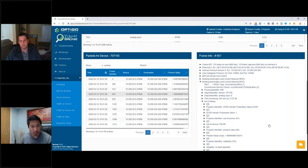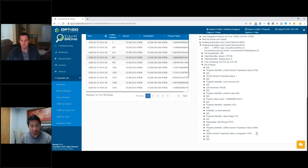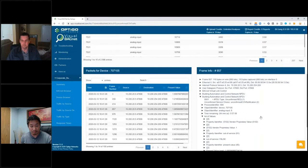And a lot of this may not be relevant, but here you can see it's actually asking for more than just one piece of data. It's asking for a list of values. So it's asking for who the vendor is. It's asking if it's out of service or not. It's asking for the present value, the reliability, the status flags. So it's asking for a lot of information here within that packet as well. Yeah, so again, every field has to be processed, right, in the software world at this point.